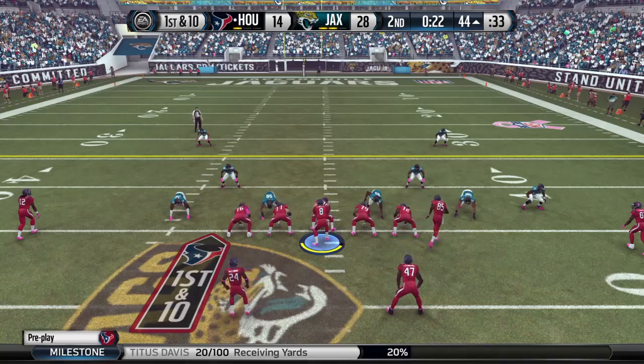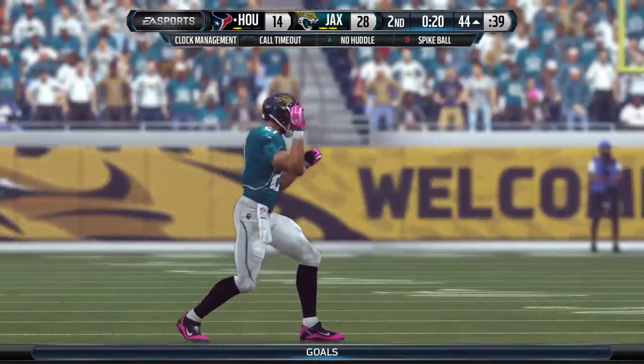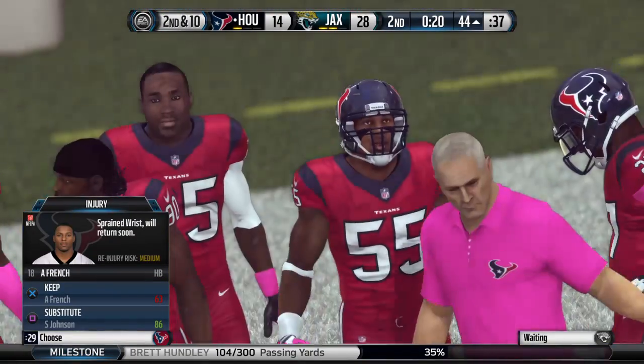Good job of hurrying up and getting on that football and trying to get the play off. Don't use the timeout here. Good clock management. Snap that football.